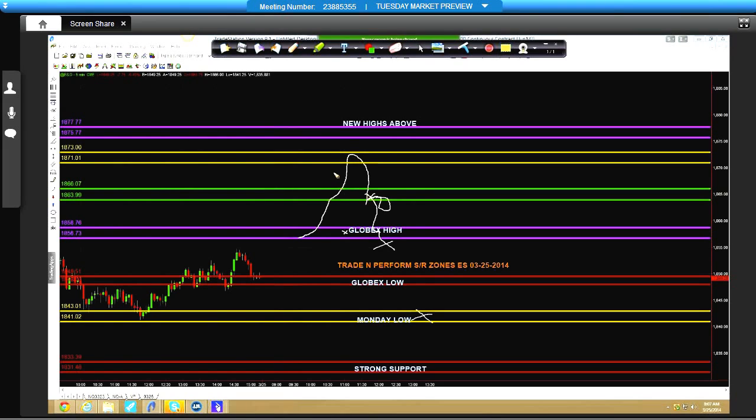Also, I need to insert an area here. I didn't mark it, but this is Friday's high. It's another point where we could trap, and you may want to mark that out, which means we have 2 points of trap here and here. So if we get above Friday's high, we come back in and we break back below, I look to the other end of the range, which is Monday's low. Obviously, that would require that we trap below Globex high as well.